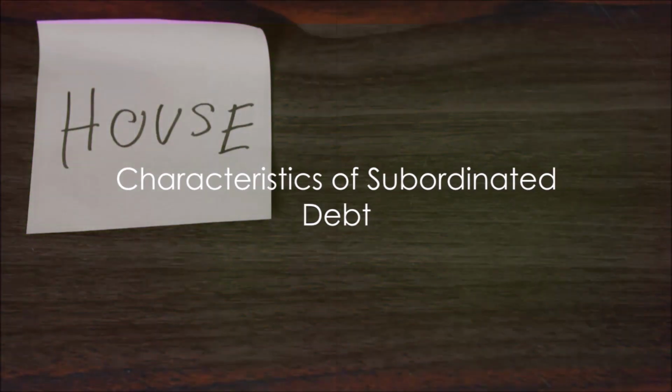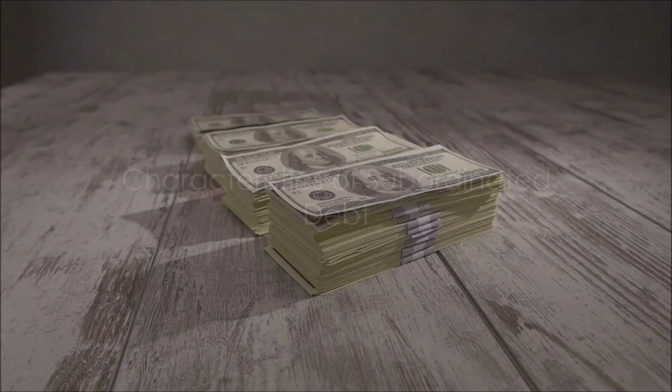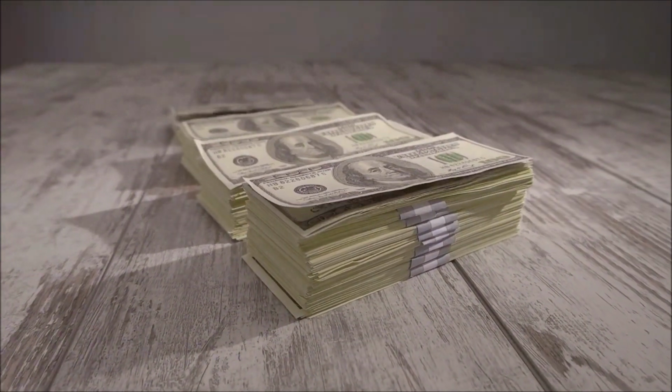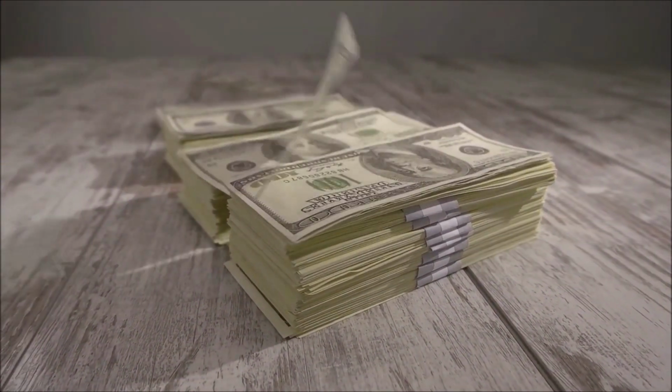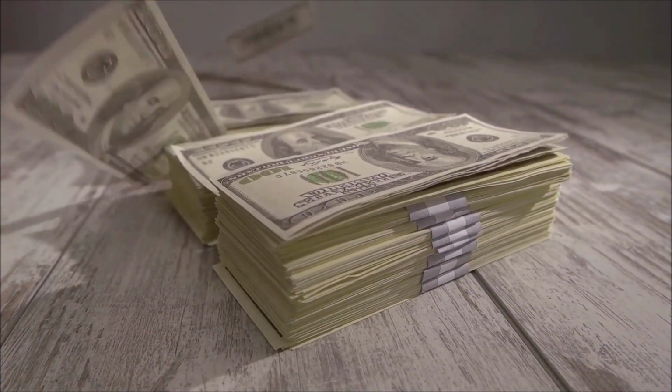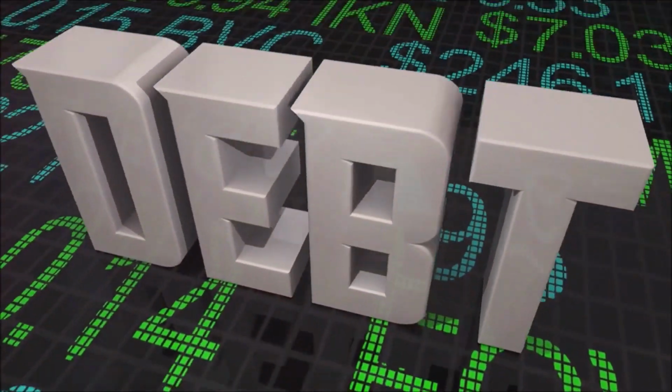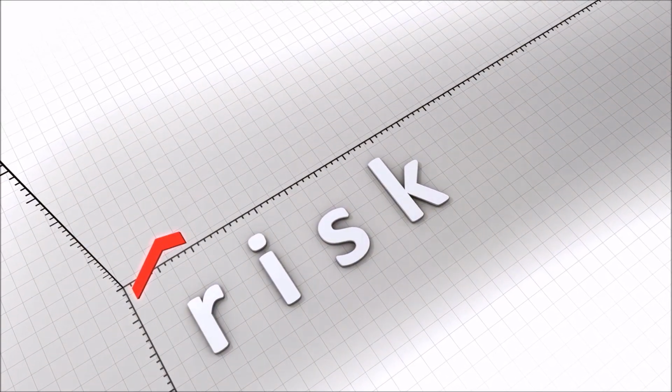So, what makes subordinated debt unique? Well, several features set it apart. Firstly, in the unfortunate event of bankruptcy where the issuer's assets are liquidated, subordinated debt is low on the priority list. It gets paid back only after other bonds and obligations have been satisfied. This makes it riskier than other forms of debt.